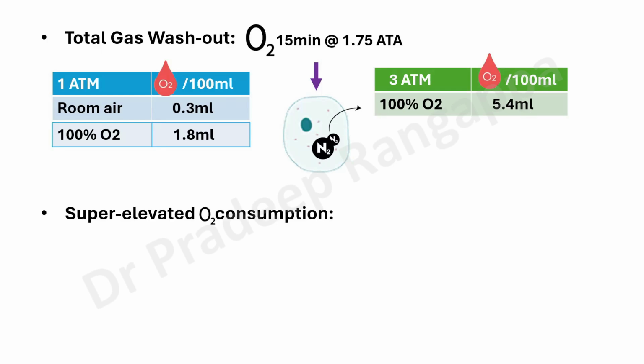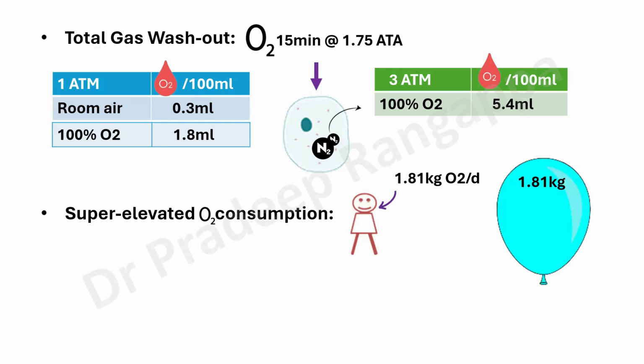Then there is super elevated oxygen consumption. This is also an interesting physiological aspect you can just keep in mind. Normally, the amount of oxygen a normal person breathes in a day is 1.81 kg of oxygen per day. If you had to simplify it and put it in a balloon, it weighs around 1.81 kgs in a day. But if you put HBOT, one session, at 2 atmospheric absolute for 90 minutes, the amount of oxygen in the balloon will be 6.35 kgs. So that is the proportionate increase in the oxygen delivery and consumption that you provide for an individual. This is the physiological aspect of HBOT.